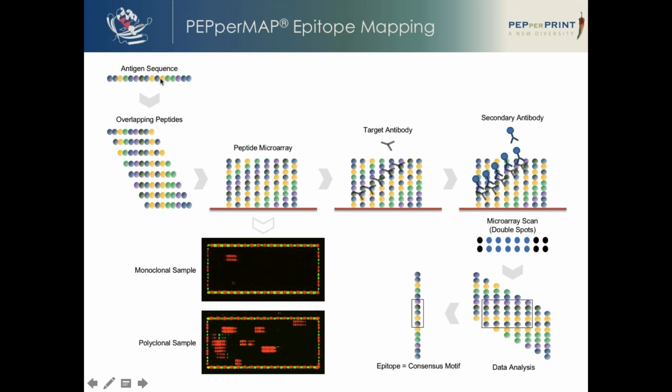So on the top here, you start with your amino acid sequence of the antigen to which antibodies bind, or the sera. That sequence is then translated into overlapping peptides. And we routinely synthesize 15 amino acid peptides with a peptide-peptide shift of one amino acid, which equals a maximum peptide-peptide overlap of 14 amino acids.